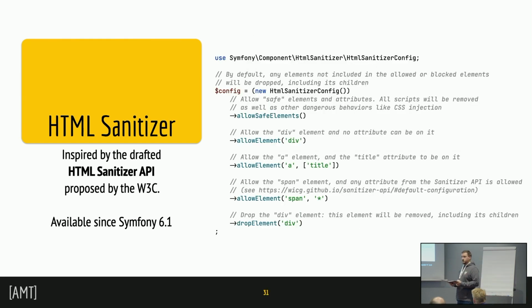You can configure the sanitizer. You basically give it an allow list of tags that you want to keep, and everything that you don't want to keep is being stripped out of the HTML string.